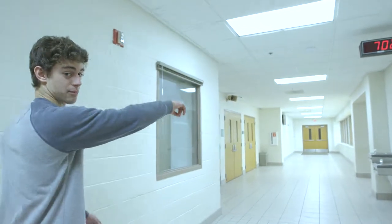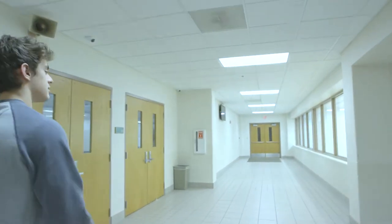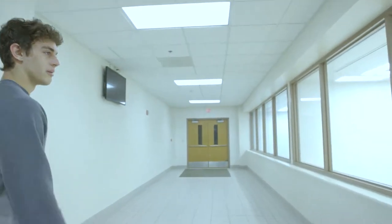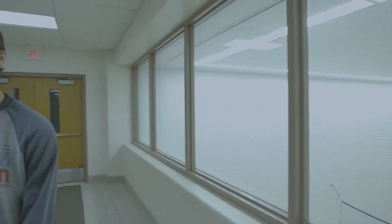Up here, we have the racquetball courts. There's lots of cool things you can do in the racquetball courts. Obviously, play racquetball. But some people also like to play volleyball. It's like volleyball, but you can bounce the ball off the walls and everything. There's the net. Some people like to go down there and sing because there's really good acoustics down there.